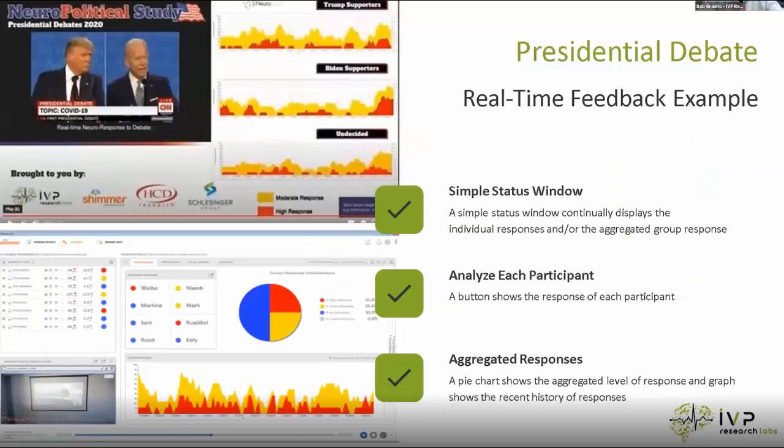Real quick, just to give you an illustration of how the technology works. If you look up here, this was a study we did for the presidential debate, and we customized the real-time feedback. We actually broadcast this live during the debate, and this is what anyone viewing would be able to see. We had three different groups: Biden supporters, Trump supporters, and undecided. As you can imagine, the undecided was the group that everyone is most interested in learning about. So in real time, you could see the debate itself, and you can see the biometric measures from each of the groups and how what they were seeing and hearing was resonating.